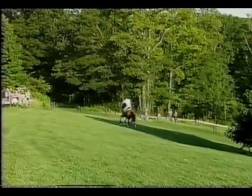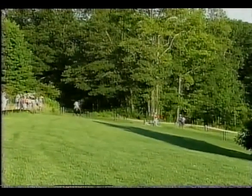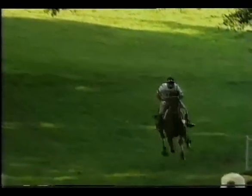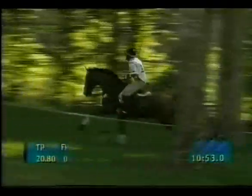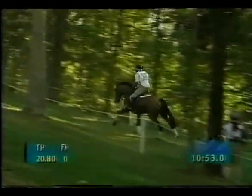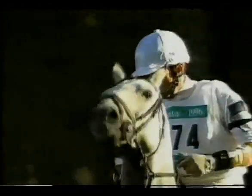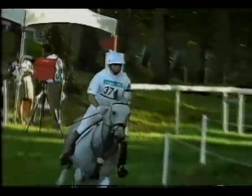Wow. What a super round. So that was our first taste of how it's going to go. He's just got this last bit up to the finish. And there he is. That's New Zealand's Blyth Tait, an exciting round with Chesterfield finishing with no jumping penalties and 20.80 time penalties. Up now is Great Britain's Ian Stark on Stanwick Ghost, a 10-year-old thoroughbred gelding.